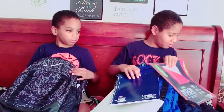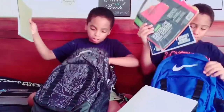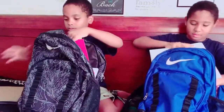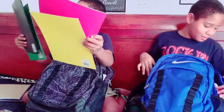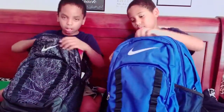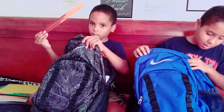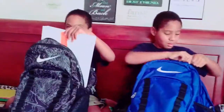I have a journal. And dividers. Dividers. And I also have that too. A journal and folders. Oh, folders. What colors? Red, yellow, green, black. Okay. Jason? Anything else? Also have dividers. Okay. And a ruler. And more rulers. A three-inch binder. Okay.